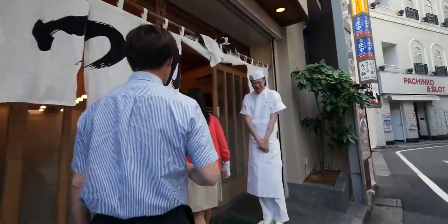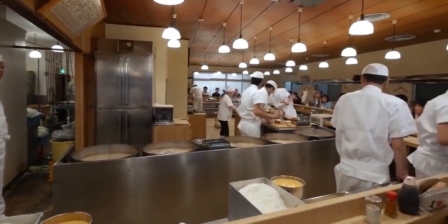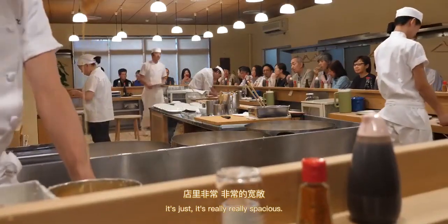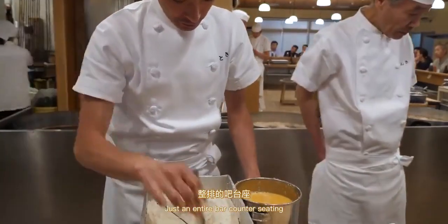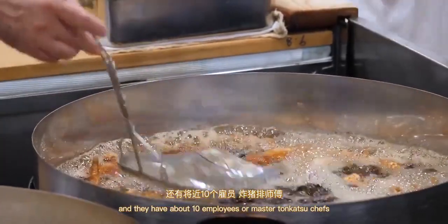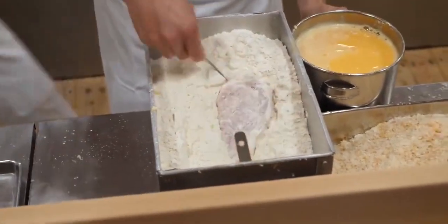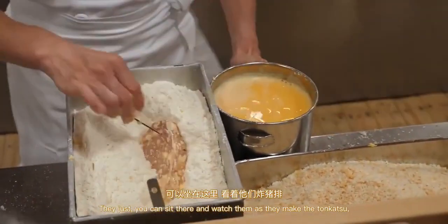Konnichiwa. I am loving this place as soon as we stepped foot in here. It's really spacious. It's an entire bar counter seating, and they have about 10 employees or master tonkatsu chefs working around the bar counter. You can sit here and watch them as they make the tonkatsu.